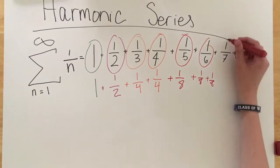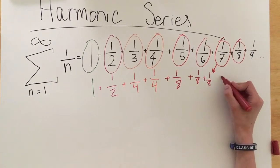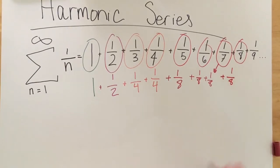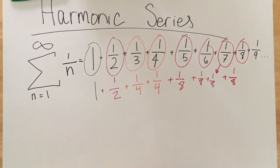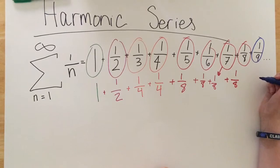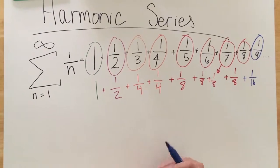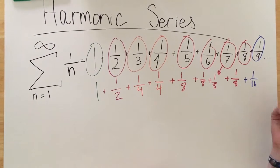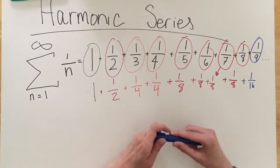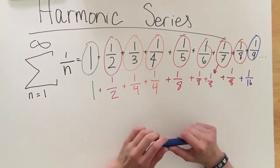Anyways, with 1/7, you will write a 1/8 as well. Okay, that sounds good. And you would do the same with 1/8. Now we move on to the next term, which is 1/9. What would you replace 1/9 with? As you can guess, you would replace it with 1/16 by the same argument. You would keep going until you get all the way to 1/16, and you would have eight 1/16s in a row. If you kept going after that, the next terms would be replaced with 1/32.